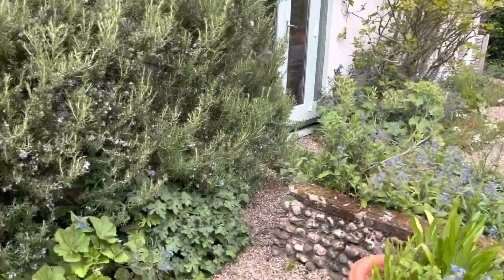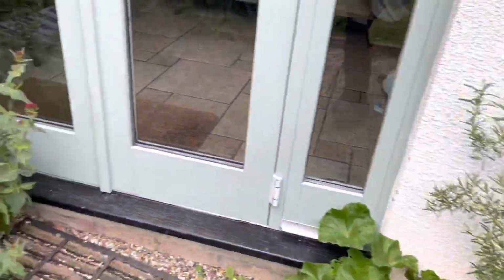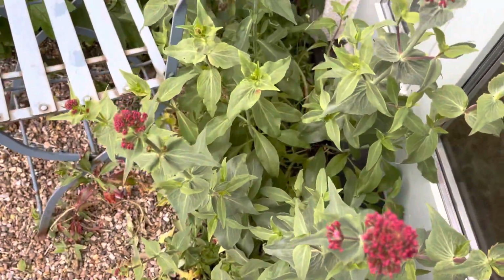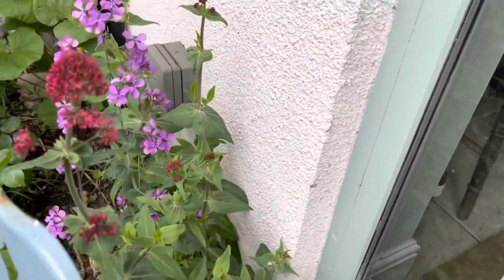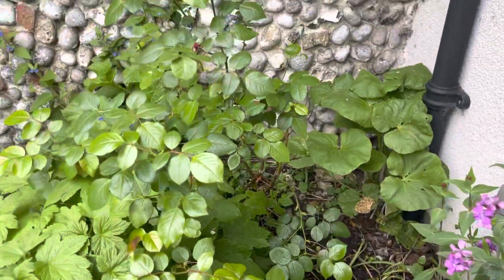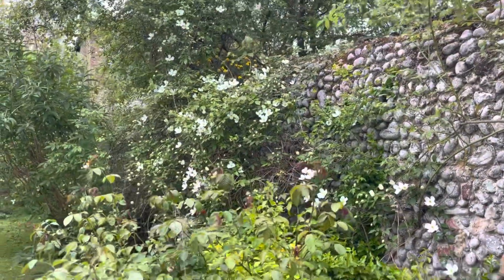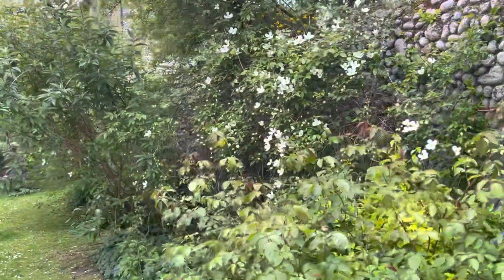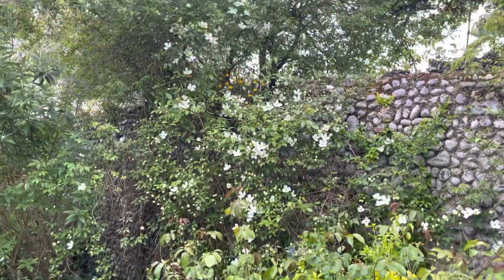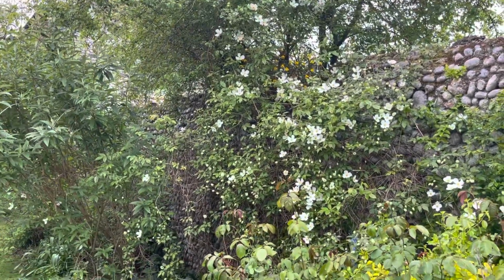What else have we got flowering? The hollyhocks are coming on nicely, but they're not ready to flower yet. But we have got Valerian flowering over here, which is very early. This started flowering last week. To have Valerian flowering at the end of April is very unusual. I'll give you another view of that wonderful Montana Alba over the wall. Oh, I've actually got a wallflower flowering up there, if you can see. And then actually growing out of the wall.